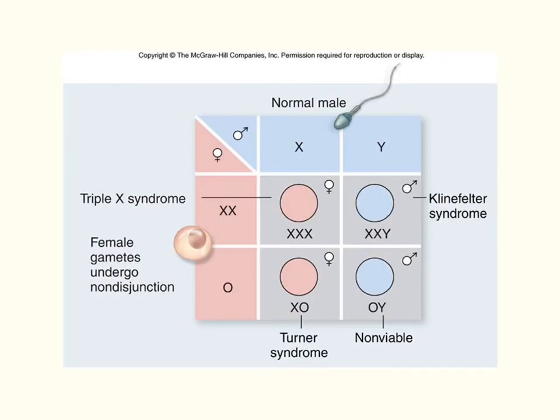Non-disjunction in the sex chromosomes can lead to 3 conditions which are viable. They are known as the triple X syndrome, where you have 3 X chromosomes, but because you only need one X chromosome, the others usually become bar bodies. In the case of a triple X syndrome, 2 of the X chromosomes will become bar bodies, and so you still have one X chromosome that's operational. There are some mild symptoms to being a triple X female. The other condition, known as Klinefelter's syndrome, where you have an XXY male, again, one of the X chromosomes will become a bar body.